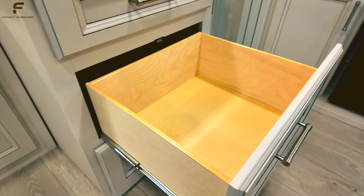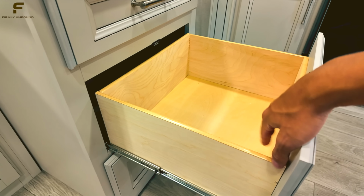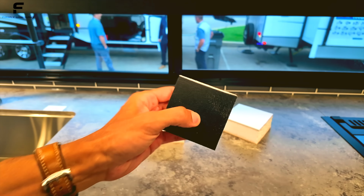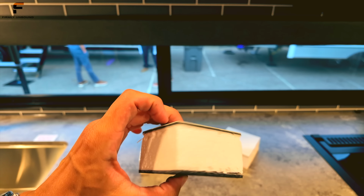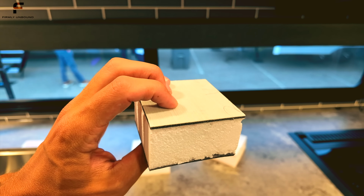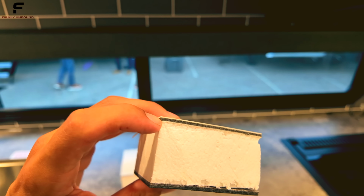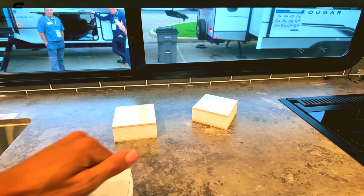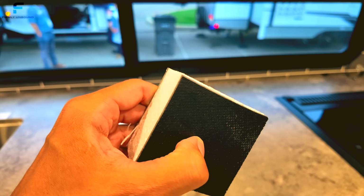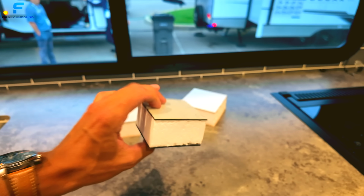Storage space underneath here, they've gone to a hardwood construction on the interior of the drawers here. Love that. And again, this will all just slide back right there. This is your flooring sample. So this is what your flooring looks like. It is this thick. So you have this huge block foam layer of insulation in there. And then this is your flooring material here. This is all a composite panel material. Again, just super, super solid on that. And then this is the base material underneath on the bottom of your RV. So that is the flooring sample.